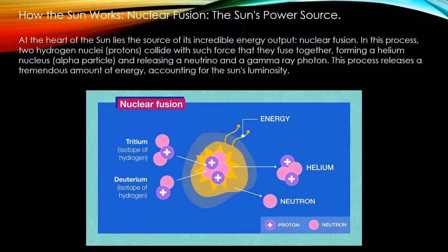So, how does the Sun work? Nuclear fusion, the Sun's power source. At the heart of the Sun lies the source of its incredible energy output, nuclear fusion. This process involves the merging of hydrogen nuclei into helium nuclei. In this process, two hydrogen nuclei, or protons, collide with such a force that they fuse together, forming a helium nucleus, or an alpha particle, and releasing a neutrino and a gamma ray photon. This process releases a tremendous amount of energy, accounting for the sun's luminosity.